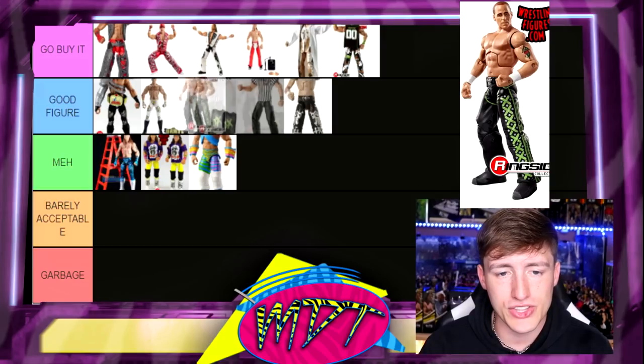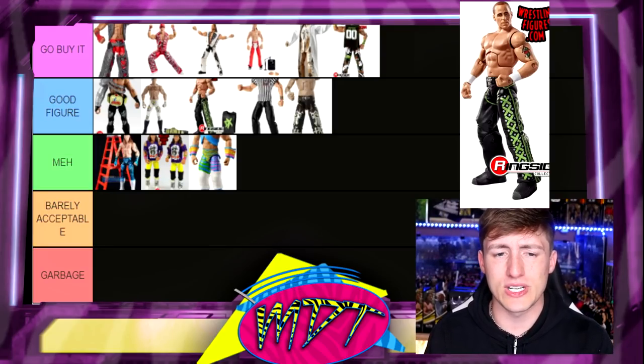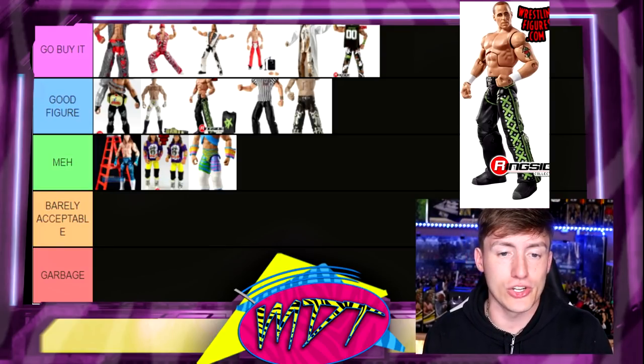Next up is the DX Walgreens exclusive Shawn Michaels. And I like this figure. I think this is a good figure here. I don't think it's quite go buy it. I think I'd rather have the Elite 7. You know, it's a little bit different. It's kind of plain Jane, but it is another long pants Shawn Michaels.